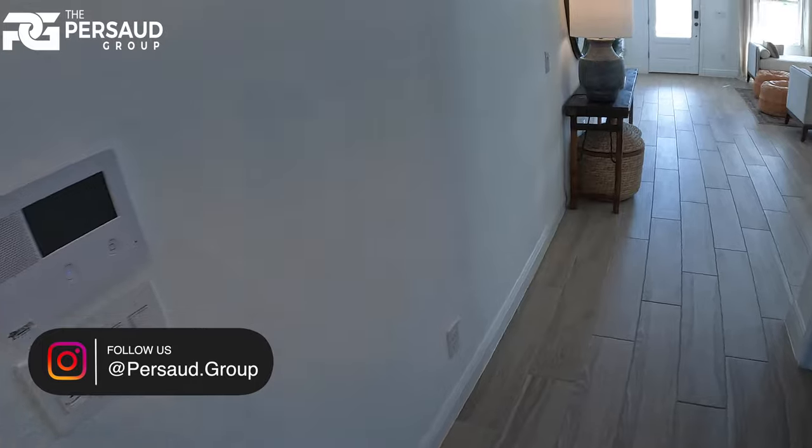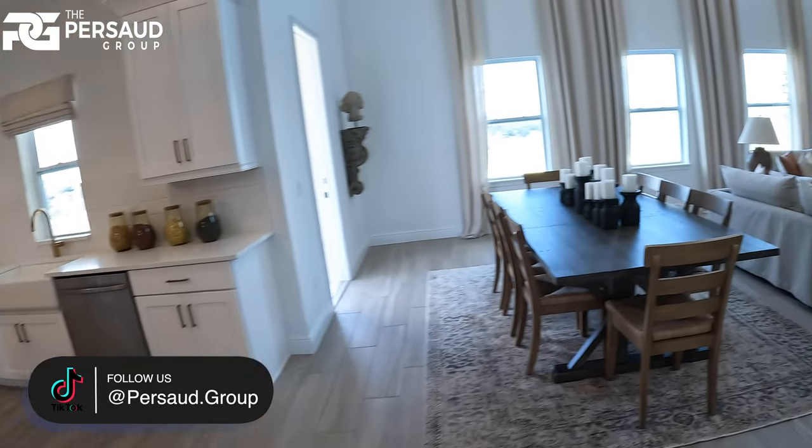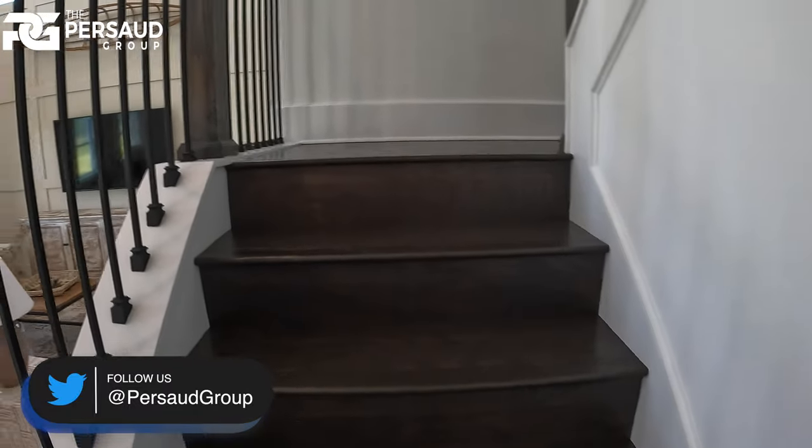Another thing with the garage situation, you are able to either add an extra storage space to the two-car, or just make it a three. I would probably just make it a three-car garage. Makes the most sense. But yeah, let's get into this. We'll head upstairs and I'll go over pretty much the rest of the information.